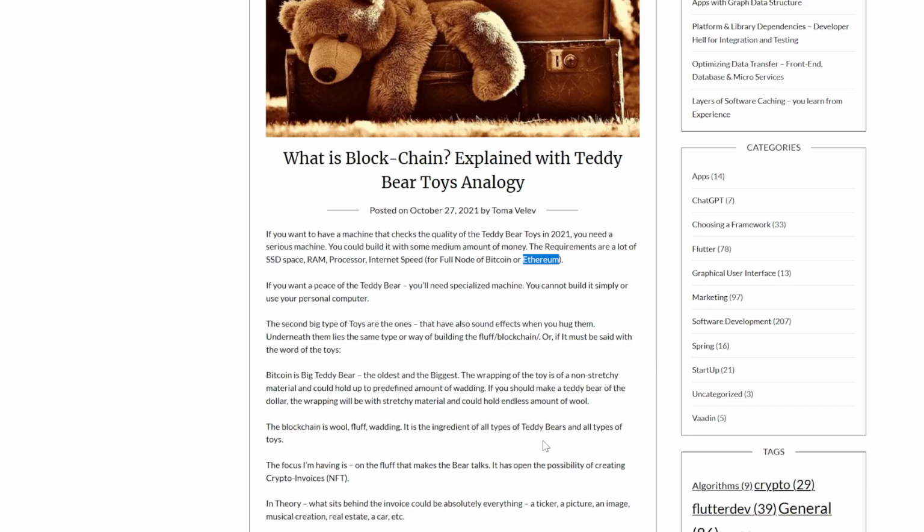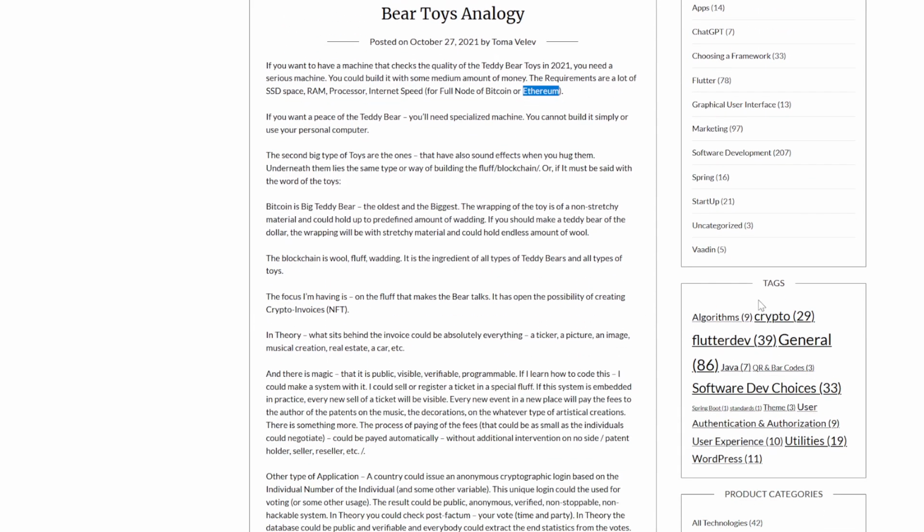So one of the applications on these smart contract places are NFTs that I call crypto invoices. So the invoice is unique. In theory, what could sit behind it could be absolutely everything. A ticket, a picture, an image, a musical creation, or real estate, a car, yeah, coffee, absolutely anything. And actually the NFT is an address, a description, an address for an image, an address for some other types of asset.